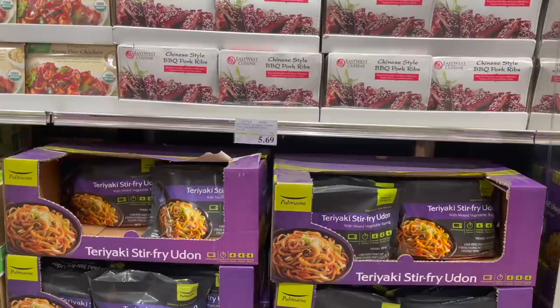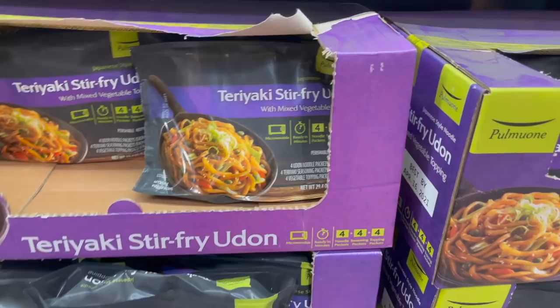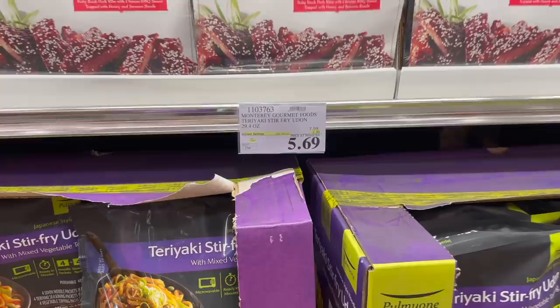They have a little Asian-inspired end cap right here, so let me show you what they've got. They have this Monterey Gourmet Foods teriyaki stir-fry udon noodles. It says it's microwavable and ready in minutes, and it comes with 4 servings of it. And right now it's on sale for $5.69. It's regularly $7.99, $2.30 off.